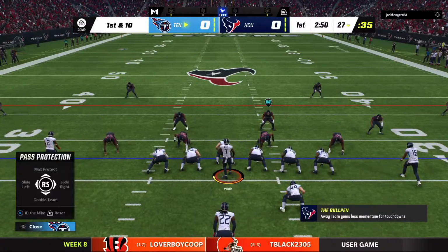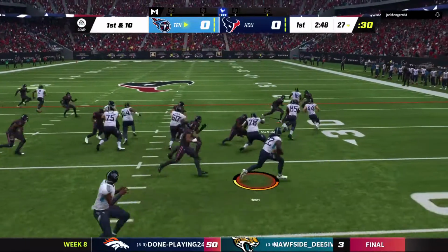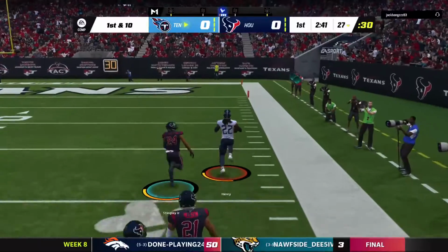The Titans offense set to begin the drive. The crowd may be losing just a little bit of the edge after back-to-back punts. They want some big plays. They want to see some offense. They want to see somebody break away. Derrick Henry all alone.